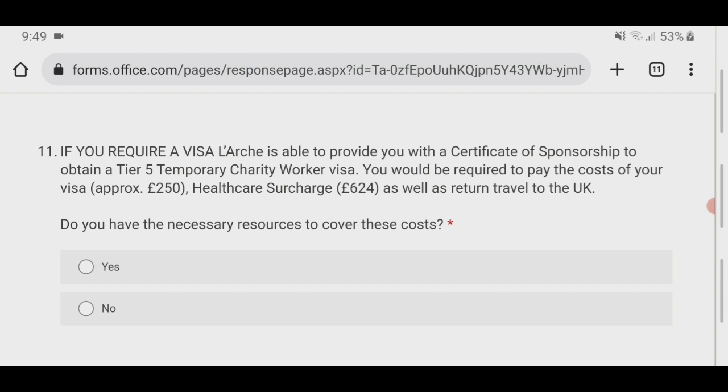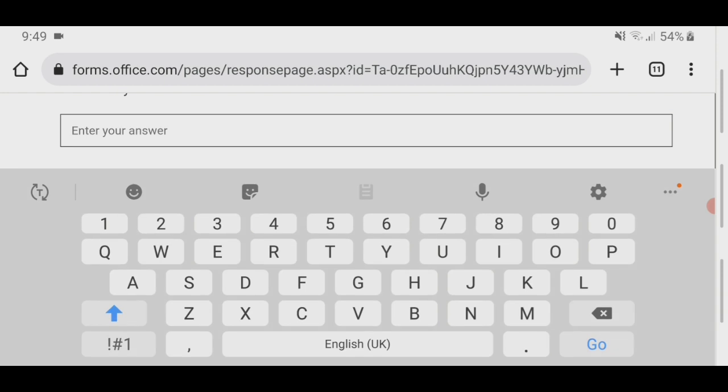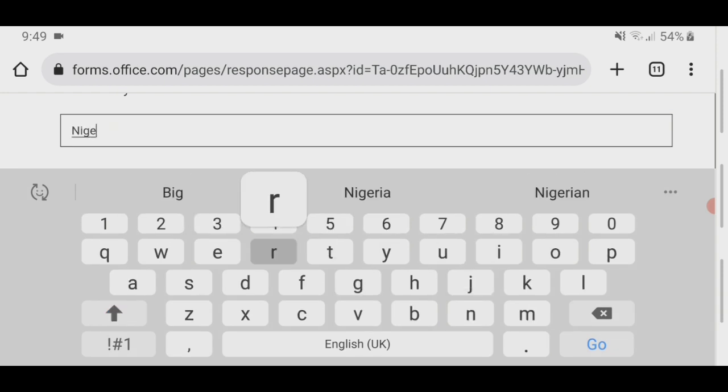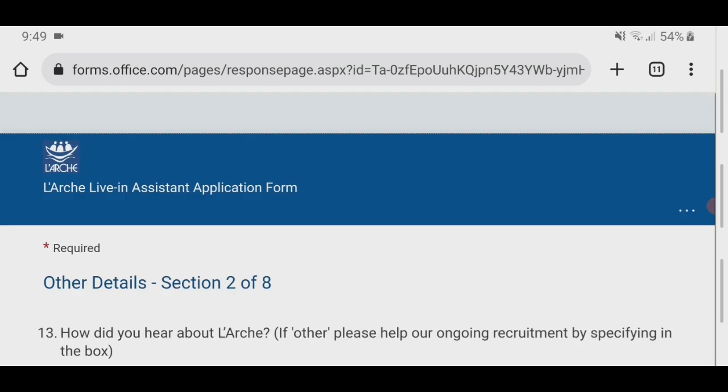And of course, they're telling you how much you need to pay. The visa fee again is £259. So what they wrote there is just an approximation. Now, your home country, where you're from? In this case, I use Nigeria. And of course, you click on next.